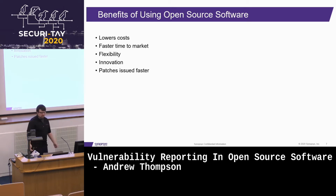So some of the benefits, really obvious one is it's cheaper. That's not to say that open source is necessarily always free. But if it's paid, it's almost always cheaper than its commercial equivalent. It's estimated that if companies actually had to pay for this, it would probably cost them about $60 billion a year. It's also faster to get the product released, because you're not building things up from scratch.